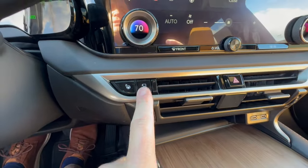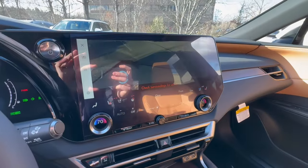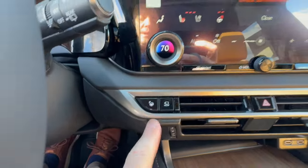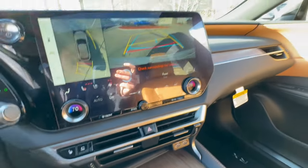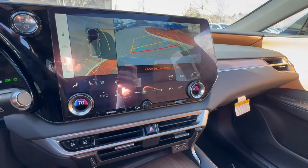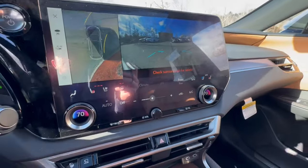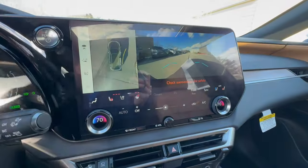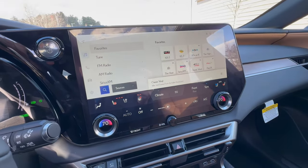By pressing this button, it does give you a 360 view of what's around your vehicle. So, awesome. This button here is to help you park if needs be. I'm going to just turn this around here so you can see the camera. So it's a 360 camera with grid lines. Now, if I put this into drive, your front camera comes on, which is really cool. So this is a very nicely loaded RX 350 Premium Plus hybrid.